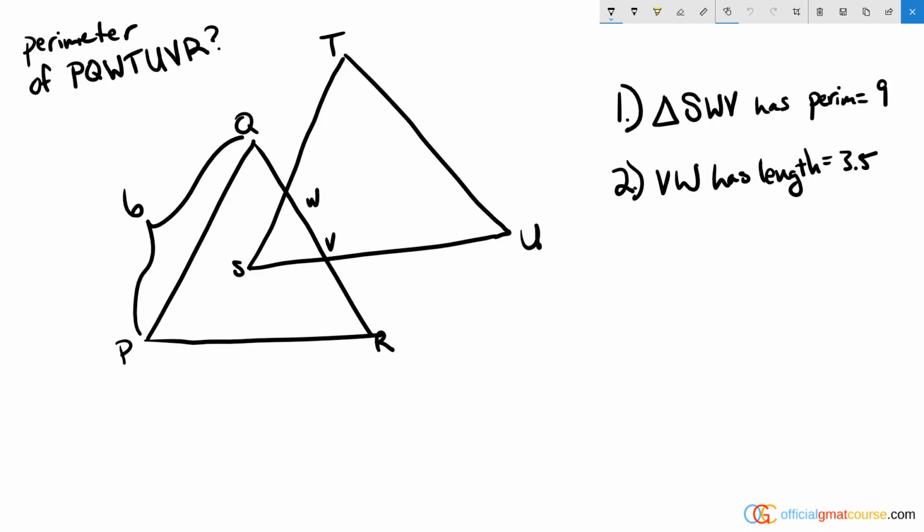Right, this question can look a little bit challenging because they're asking us to solve for an awkward perimeter, and that perimeter is this really long string of letters here. If we follow this string of letters, we are going to find the perimeter of P to Q to W to T to U to V to R, and then close it by going back to P.